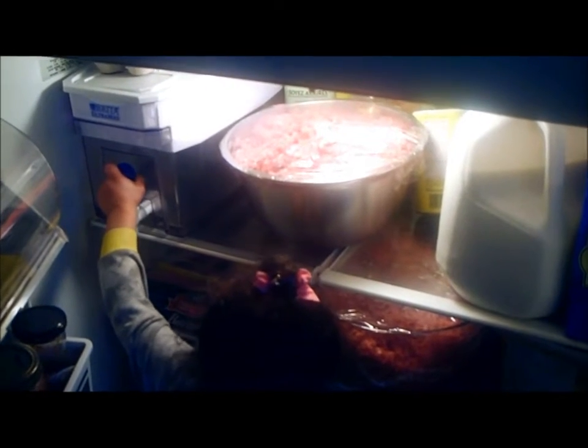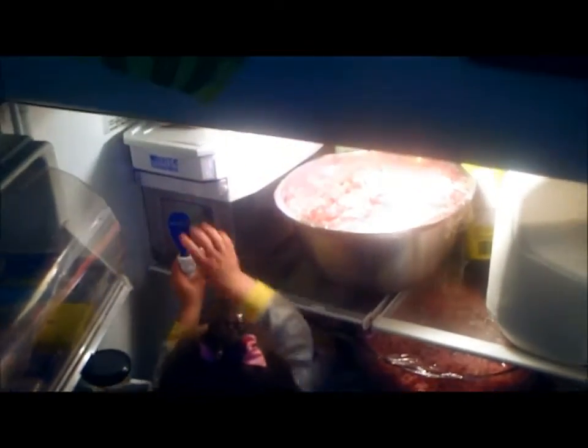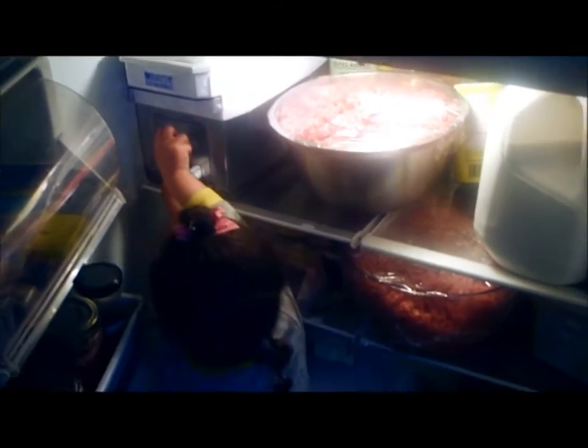But right now, my dogs are barking, and I'm going to sit down and take a break for a bit. All 3 babies are up, and yeah, I need a little break.